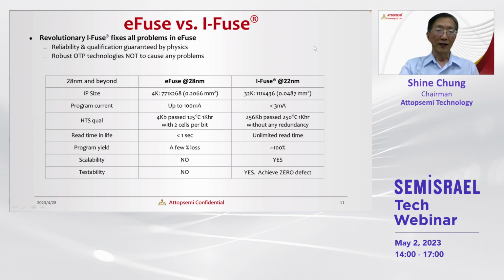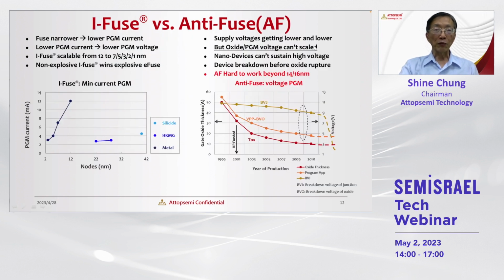And the eFuse has limited read time, always has program yield loss, and is not scalable and not testable. However, I-fuse can have almost unlimited read time, almost 100% program yield, and is fully scalable and fully testable. And we'd like to compare with anti-fuse too.